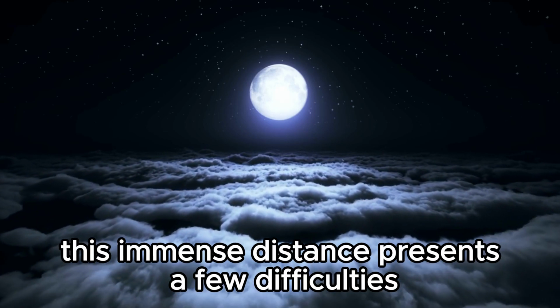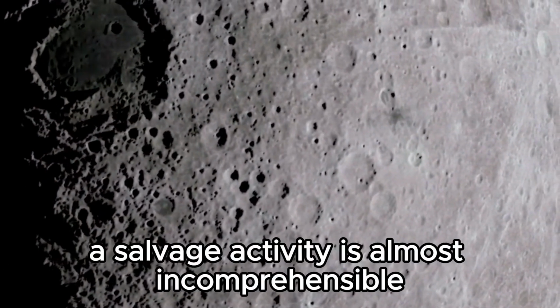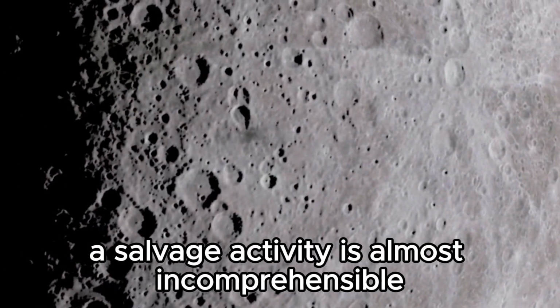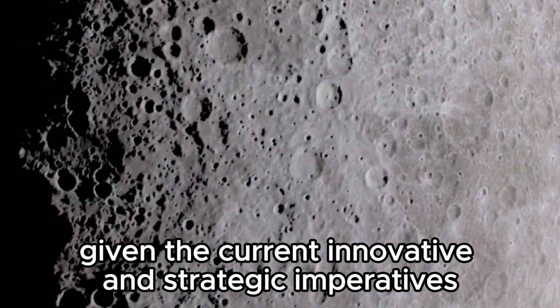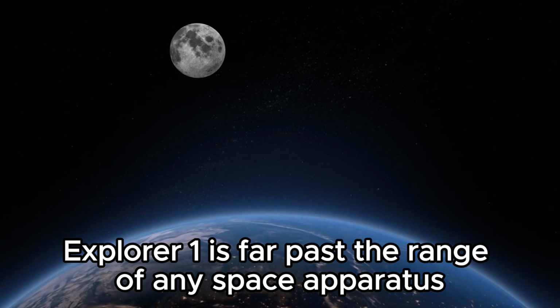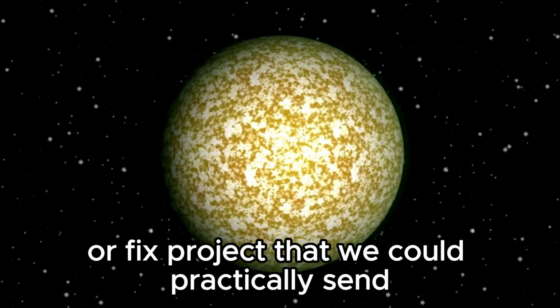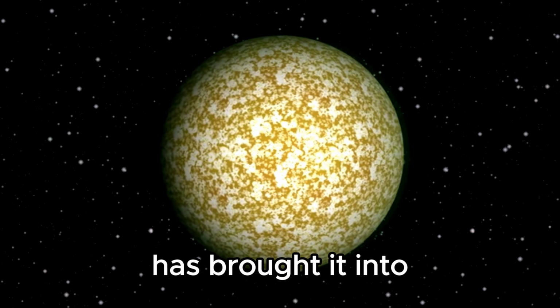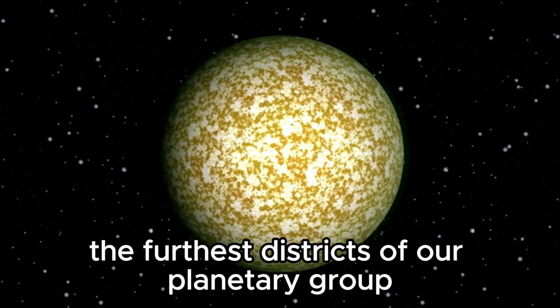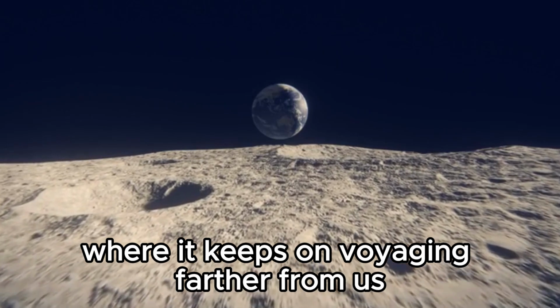This immense distance presents a few difficulties that the group should explore cautiously. A salvage activity is almost incomprehensible given the current innovative and strategic imperatives. Explorer 1 is far past the range of any space apparatus or fixed project that we could practically send. The shuttle's phenomenal venture has brought it into the furthest districts of our planetary group and then some, into interstellar space where it keeps on voyaging farther from us.